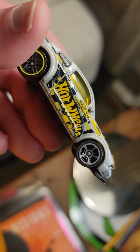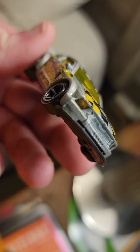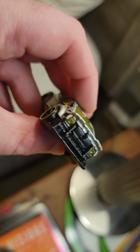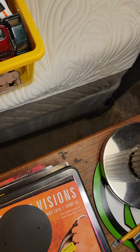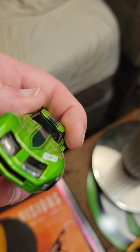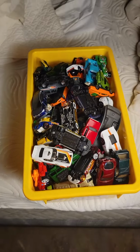Like for example, this one, you get so much detail. You get all that stuff, that somebody would turn a 2005 Mustang into just a badass beast super sports car. So yeah, I'm really enjoying getting these.